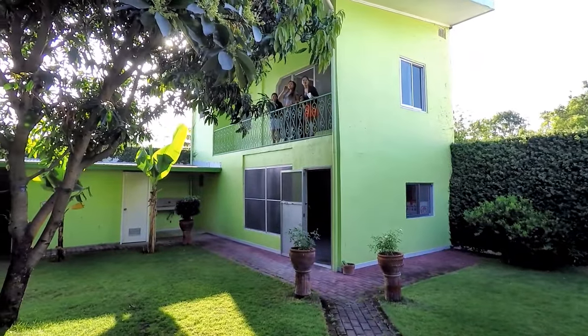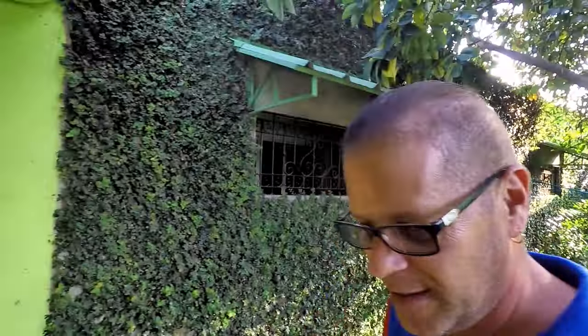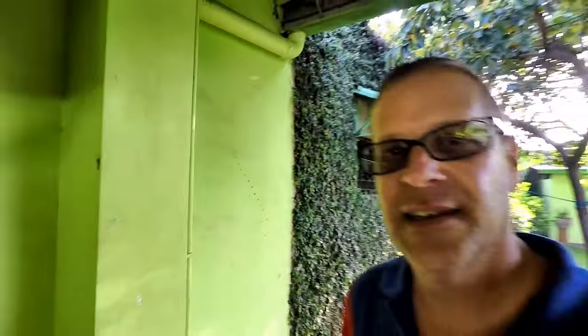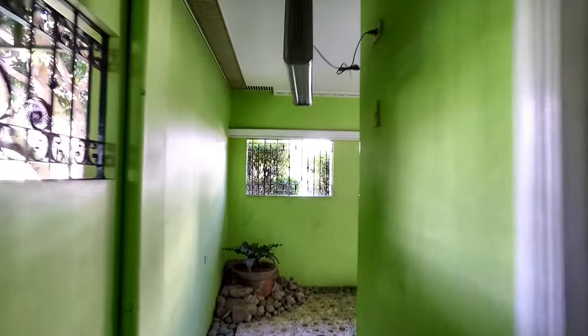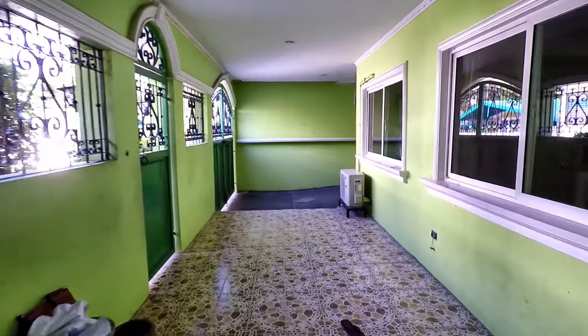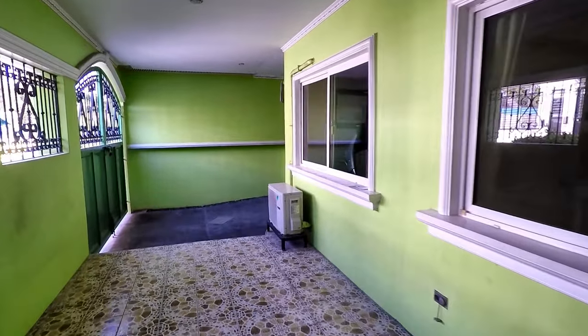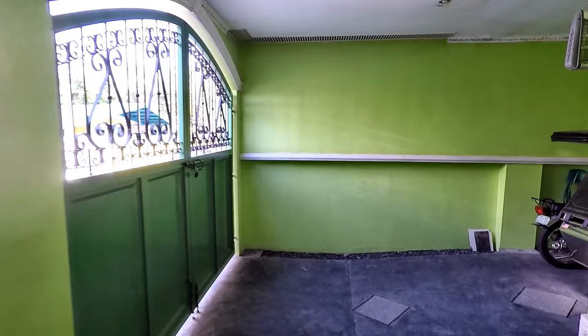There are the girls up there. All right, we're going to take a little tour here inside the house. I'm going to show you around. Let me go this way first. This is inside. It's like a little walkway that goes around the house itself. Very nice here. As you can see, tile floors. This is the outside. Very beautiful here. Very nice. He's in a subdivision here.